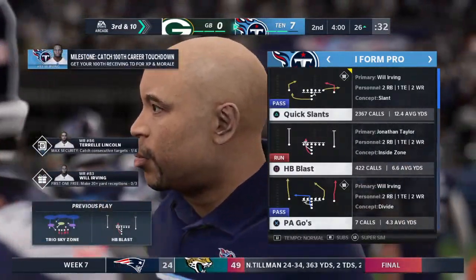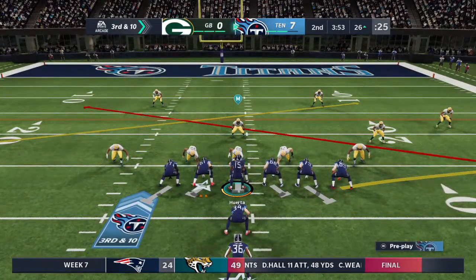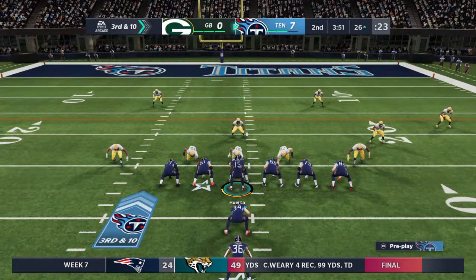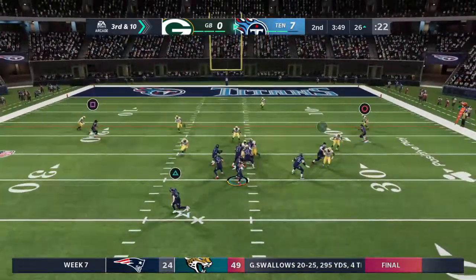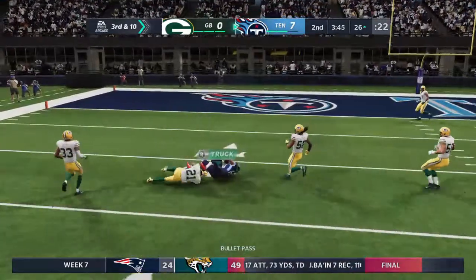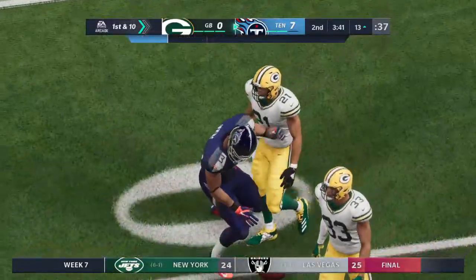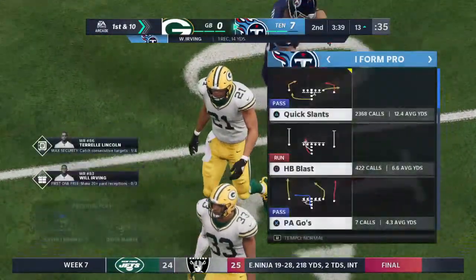Well, they've had success on the ground on this drive, and that makes the defense more likely to overcommit to stop the run as they did on that play. But keep in mind, it makes them susceptible to play-action passes as well. Looking left side, it's complete. He's got it. And he will have a Titans first down as they're able to get the 3rd down conversion.